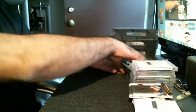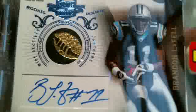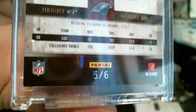All right, they say it's Tebow, let's see. And Brandon, ooh, look at that! Holy smokes, look at that. Wow. Prime NFL football. Brandon LaFell. Wow. Who's got the Panthers? Georgie with the Panthers. 5 of 6. 506. Nice, Georgie.